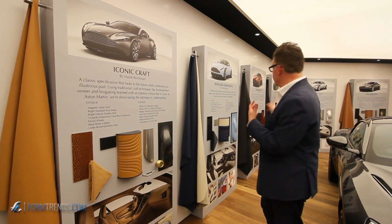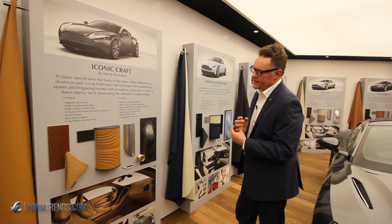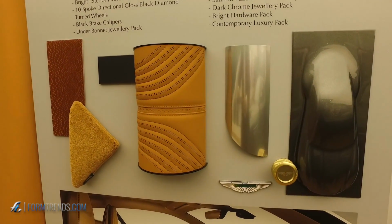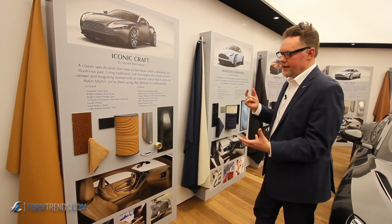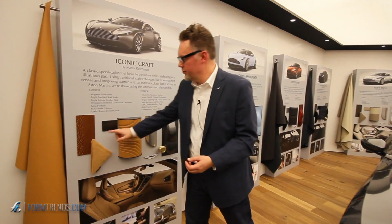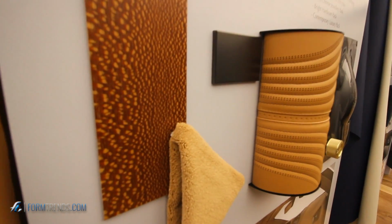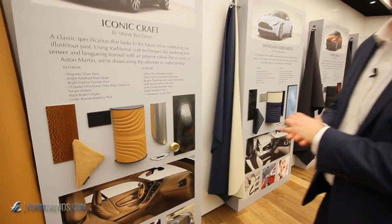Iconic Craft, similar to the new Heritage, is definitely more of a heritage play. It is something that is more of a classic look to an Aston, but we have some of those new features. We have the perf, we have the quilt, and we also have the brogue. Downplayed, it's not as much contrast as in some of the other specs, but again, it's a new take on a classic saddle look with a magnetic exterior, and then bringing in a little bit of the lace wood veneer, which is a very unique wood that has a very unique appearance to it and adds a lot of element and also that handcrafted natural element to the interior of the DB11.